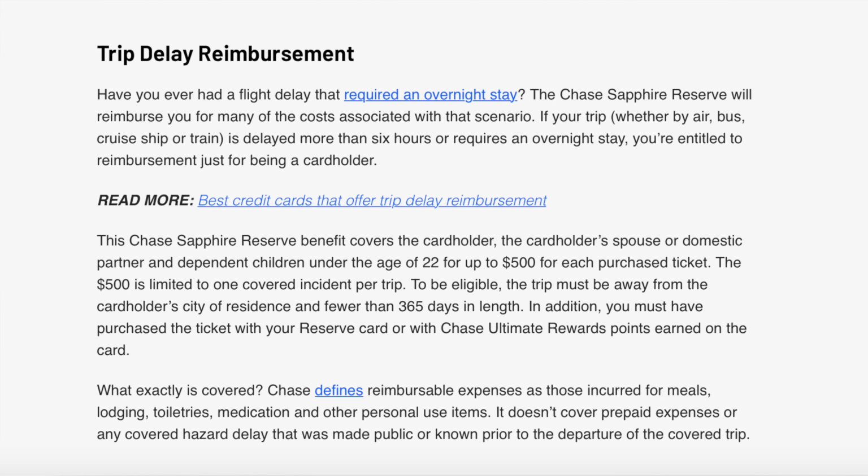All right, and then you're gonna get trip delay. This is actually one of my favorite benefits or insurance options with this card. Again, you're gonna get trip delay after 6 hours delay. So basically, if you're at the airport, you get a layover and they delay it and keep delaying it, and it gets past 6 hours, Chase is gonna cover you $500 per ticket.